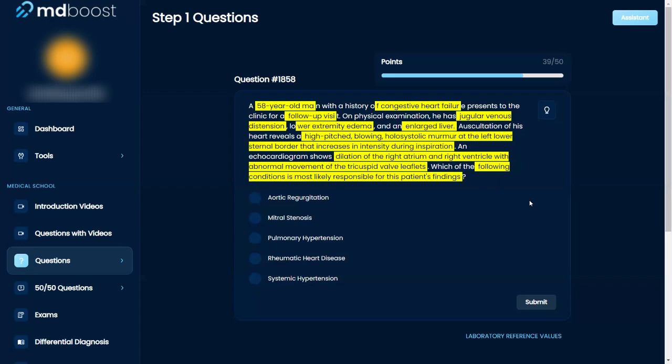So we know there's something going on in the right side of the heart, which makes sense because it backs up into the system, which causes the edema and enlarged liver. What I think is happening, considering the holosystolic murmur, what are the causes of a holosystolic murmur? I know that MVP is a part of the holosystolic murmurs. I don't think it has anything to do with these ones.